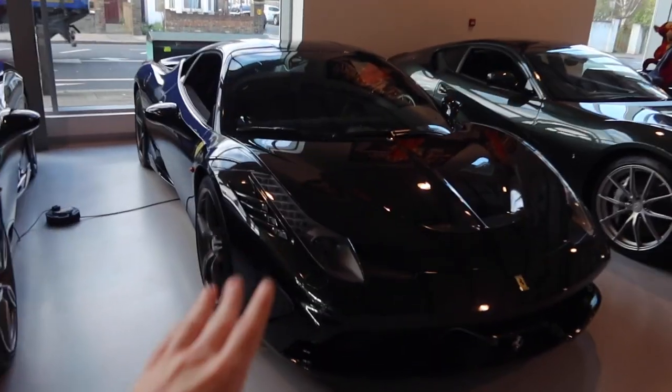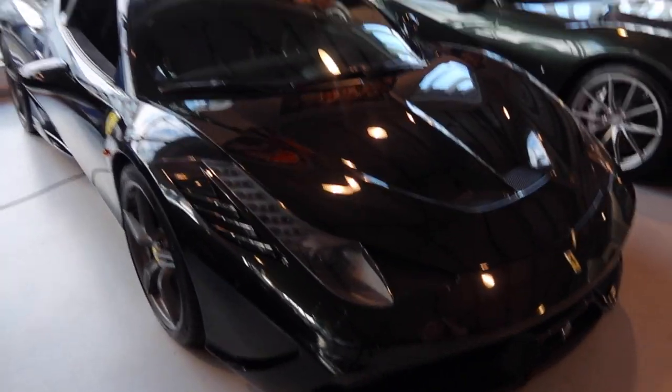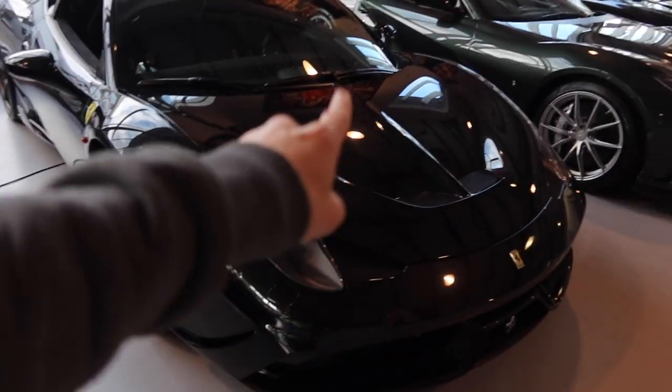So would you go all black? I would. I've always liked sort of all black cars. So no, I really like this. Super cool to be able to have a look around.